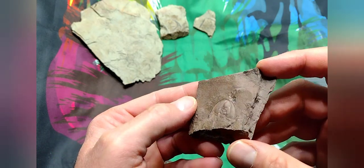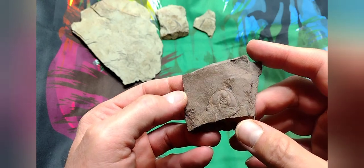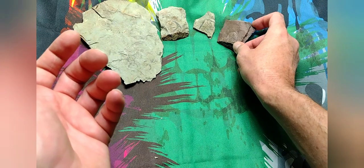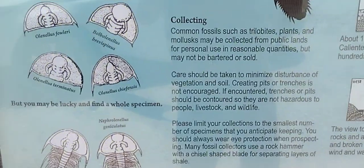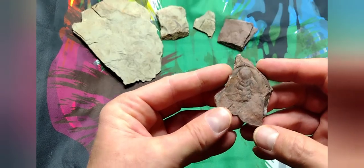Very cool. Check it out. What species do you think this one is? Please let me know in the comments below. Let's figure out how many different species I found out of the 6 that they have on site. The next 3 I have are my favorites.